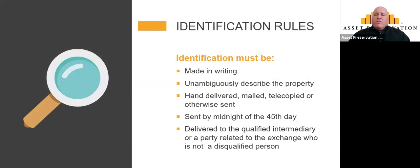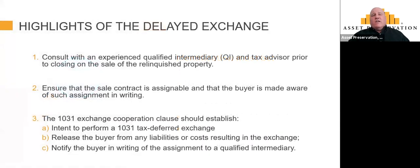In terms of the identification requirements, it's got to be done in writing. The property must be unambiguously described. So a specific property, a specific street address, a specific condo. This has to be done by midnight of the 45th day. Generally, this is sent to the qualified intermediary.